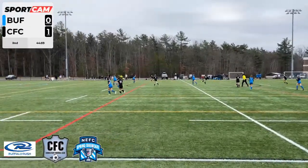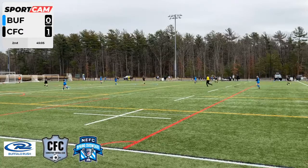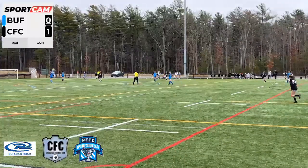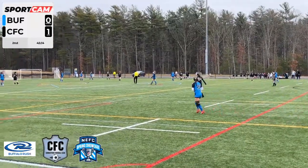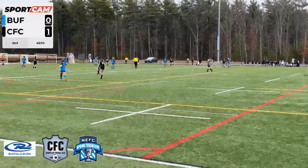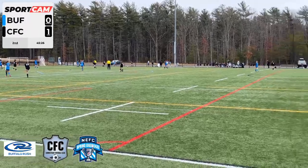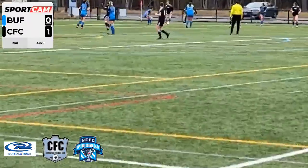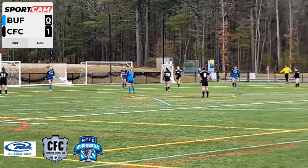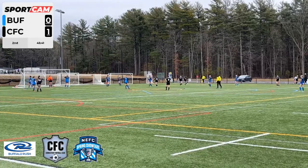Kavanaugh fight back. Buffalo passing just a bit off. They've had the open players, but to the left, to the right, just skidding on this turf. So CFC will have a throw in. Another corner. So right away, the second corner of the match for CFC.